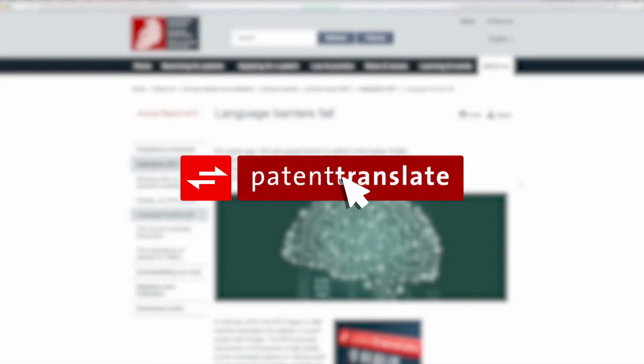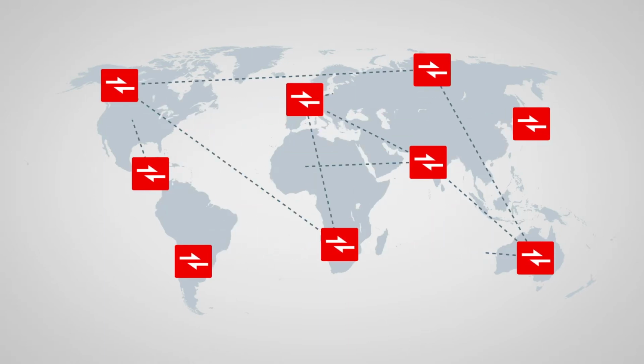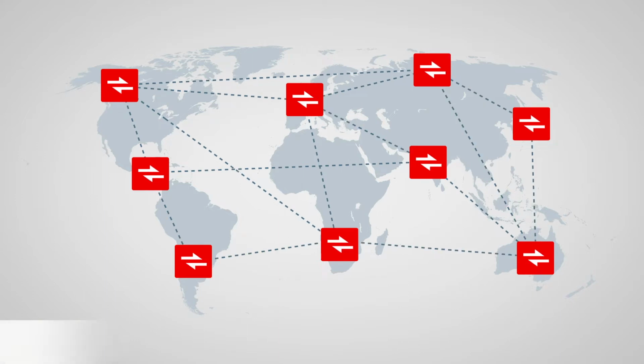Chinese, Japanese, and Korean. English or Japanese, German. From English into German. The other European languages like Czech or, for example, Polish. Patent Translate is the EPO's machine translation service. It is constantly evolving and seeking ways to optimize the quality of patent translations.